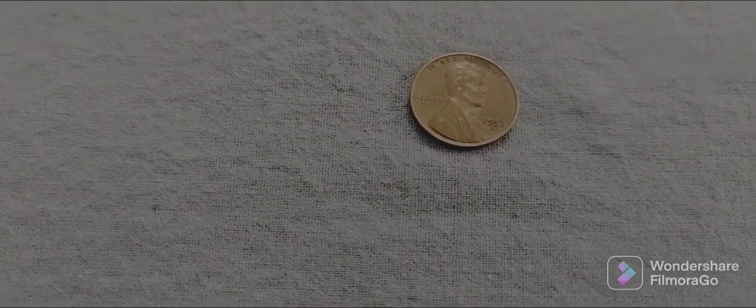Box 3, roll 7, wheat penny number 2, 1944, Philadelphia. Roll 8 of box 3, wheat penny number 3. Let's take a look, see what we got. 1957, Philadelphia. Roll number 10, wheat penny number 4. Already seen the date. It is a 1944, Philadelphia. Roll 13, wheat penny number 5. Let's see if we can get a date on it. Here we go, 1953, Denver. Roll 14, wheat penny number 6. If it'll clear up. There we go, 1945, Philadelphia.